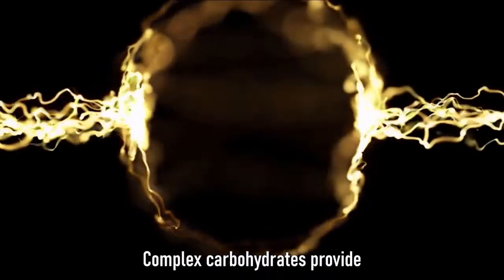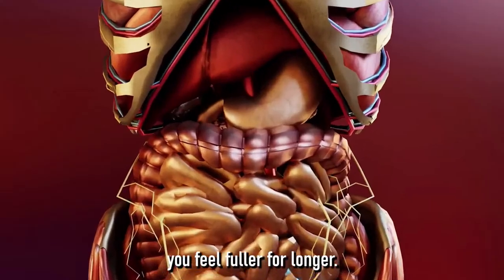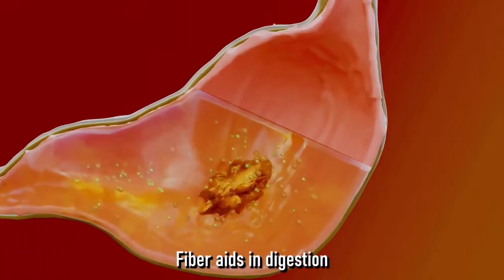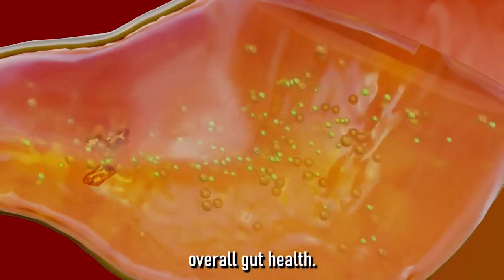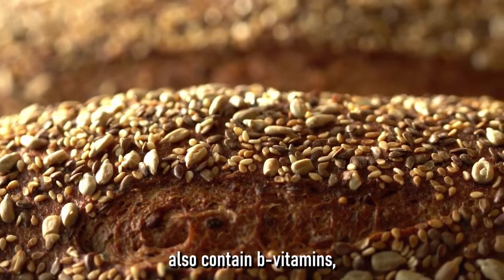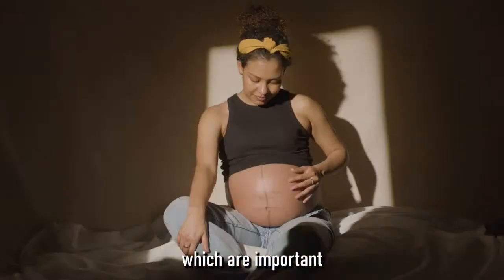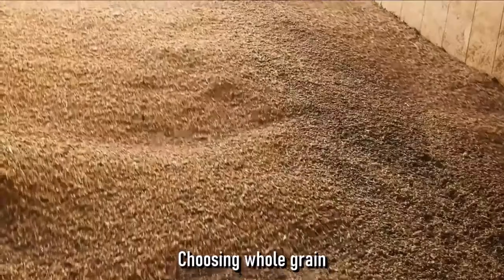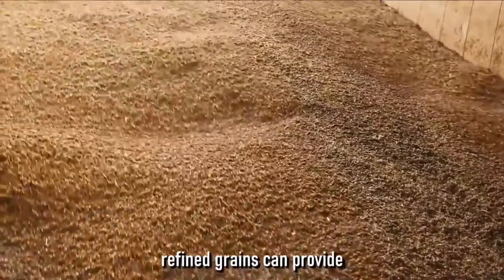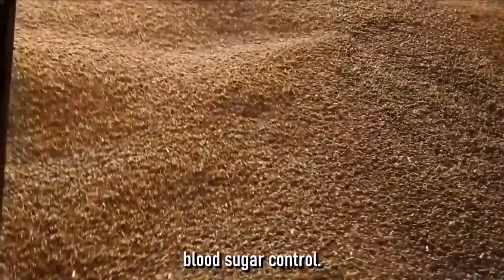Complex carbohydrates provide a steady release of energy and help you feel fuller for longer. Fiber aids in digestion, prevents constipation, and supports overall gut health. Whole grains also contain B vitamins, such as folate and thiamine, which are important for your baby's development and your own energy metabolism. Choosing whole grain options over refined grains can provide more nutrients and promote better blood sugar control.